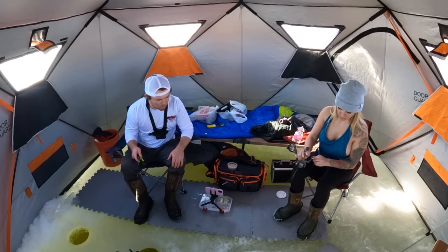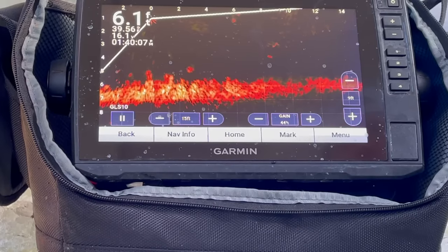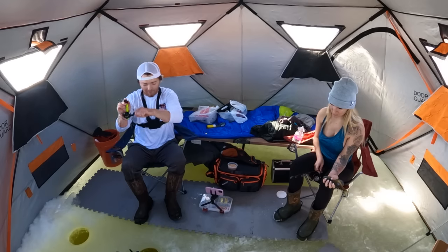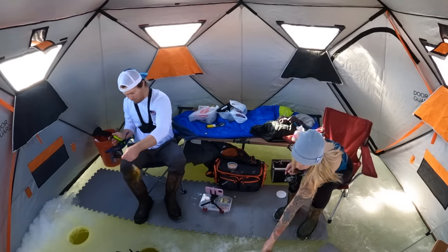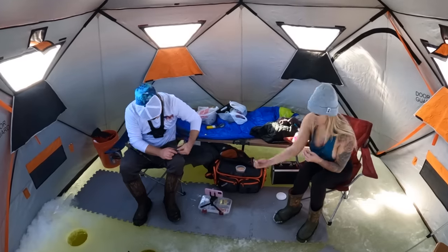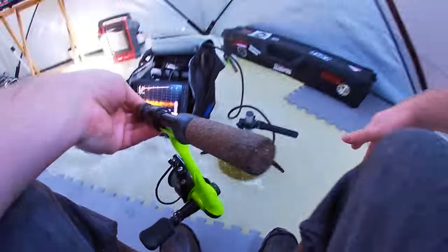Got it. Better one? Not a bad one. He's hot and heavy. Well, this one just came screaming up to me. Oh, here he comes. That one had no hesitation. That's a good one. Big old bluegill. Well, not huge. Probably 8 inches. Not a bad bluegill.